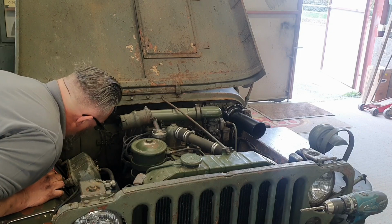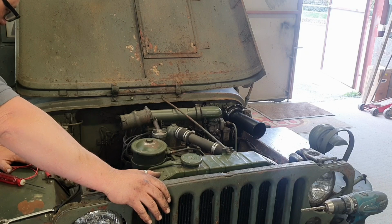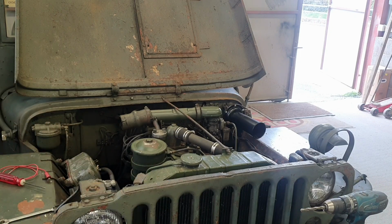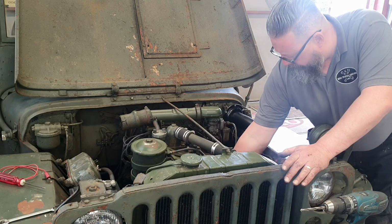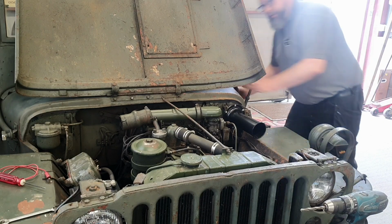I mean, we've got power to the... turn the key on, one click. Pull the choke. Hang on a minute. Yeah, choke's out. Just a minute, I just want to see if it starts. If it starts, we know we've got ignition. Right, key is turned over all the way, choke is out. Yeah, let's hit the starter.